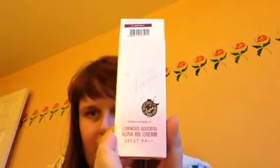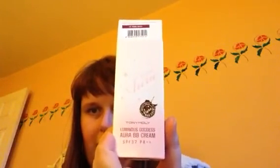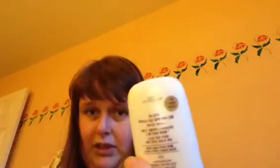And then I have another BB cream, believe it or not. This is the Tony Moly Luminous Goddess Aura BB cream. I don't really know what colour this is supposed to be. I think maybe dark or something, but not that I need dark. I mean, it's now starting to get a little bit darker outside whilst I've been filming this.